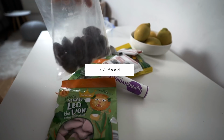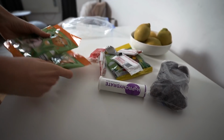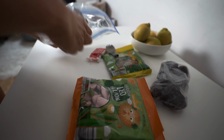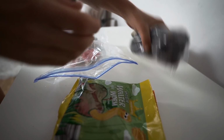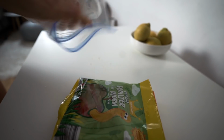And then we get on to food. So this is going to be some of the food that I'm taking on the ride. We are going to be stopping at supermarkets on the way down. So I've got my electrolyte tablets, I've got some Kendal mint cake, I've got some little jelly sweets, which are vegan from Aldi, which are amazing, and my favourite date. So I just chuck them all in a bag and then put them in the bag that I'm taking down with me.